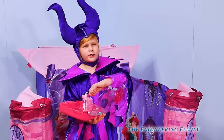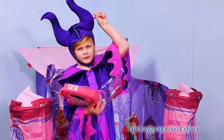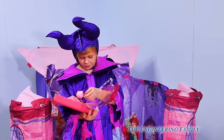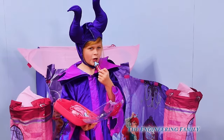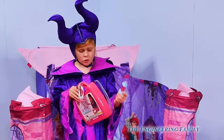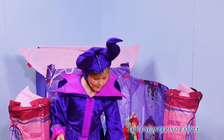Well, you could also check ears. You'd have to check your horns, wouldn't you? My horns are good. All right, here's your shot. Do you want a shot? No, I don't want a shot. But if I did, they wouldn't hurt that bad, would they? No. Okay, so what else do you have inside of your surprise tent, Maleficent?